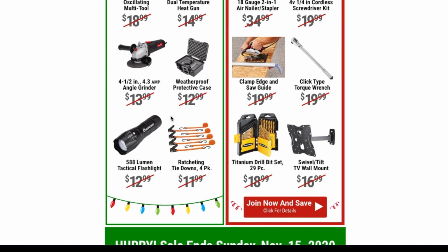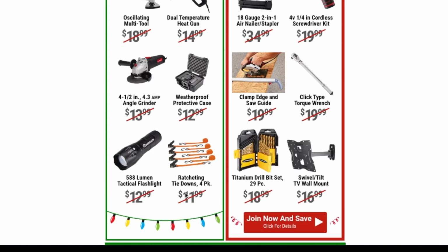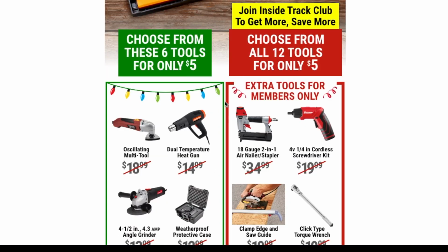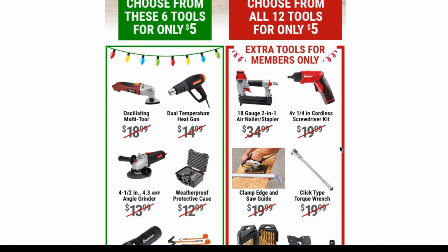Don't get me wrong, these are great too, but I think these are a little better. You got ratcheting tie downs for $5. Usually they are $7 with coupon. And then $5.88, yeah, usually $9. So you're saving $5 on this one. Same thing with this one. You see it for $11.99. Same thing with that. So you're pretty much saving anywhere from $5 to $10 on these items. So just keep that in mind. You are saving some money. If you need some of these items, I do recommend this.